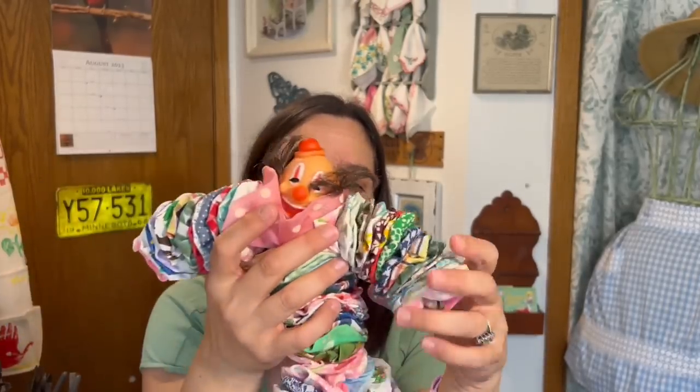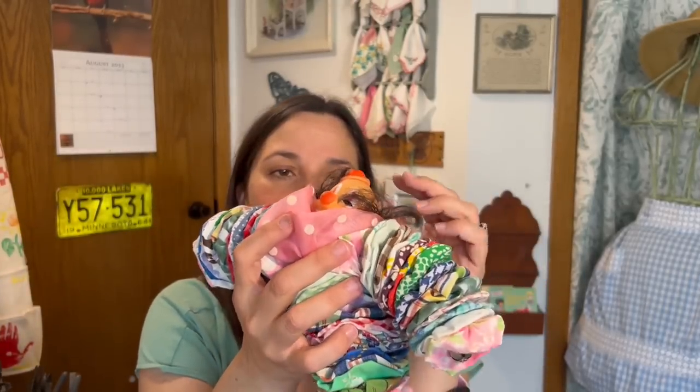Originally when I saw it, I was like, ooh, pinwheels. And then I saw that it's a doll, and I was like, well, I hate to take apart someone's handiwork. So I'm going to see if someone will buy it. And if not, I'm going to keep it for the pinwheels for myself.